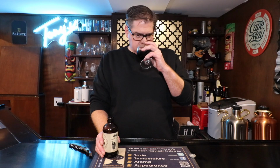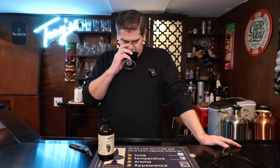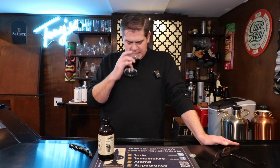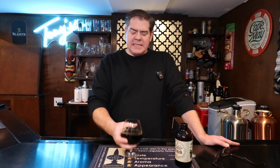Okay, I am getting gingerbread here. But I'm also getting some vanilla. Actually, a good amount of vanilla. Getting some of the bourbon, but it's not overwhelming. The gingerbread is the overwhelming aroma, followed by the vanilla, and then the bourbon. It almost smells like a holiday candle. And I mean that in a positive way. There's a lot of complexity to this nose, and that's sort of nice.